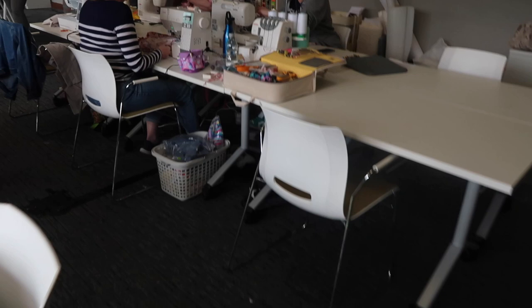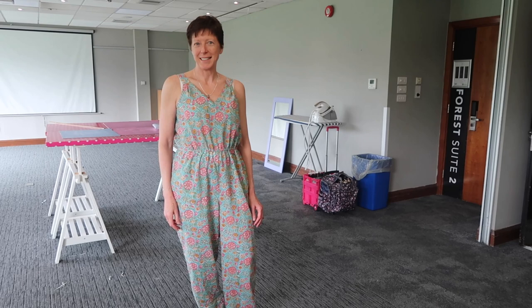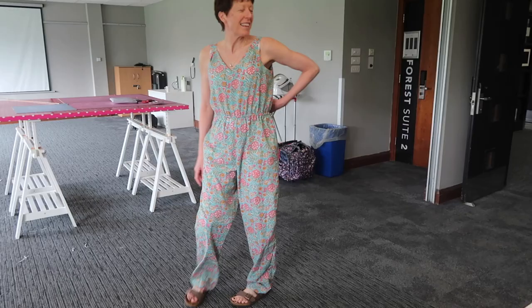All good. Oh, what have we got there? That's lovely. What one's that? A New Look, a Simplicity jumpsuit. That's really pretty. Give us a twirl. Love the colour. That's really nice. Oh, I like the back. That's lovely. And that is the BTHQ 2023 retreat over and out. Here's to next year.